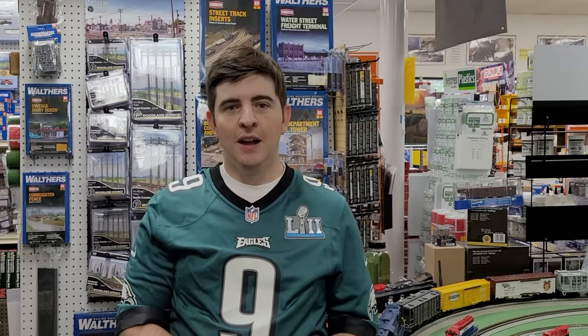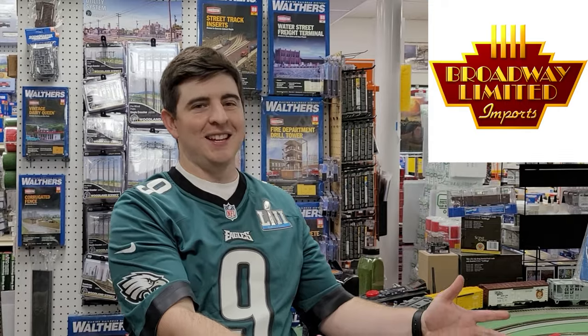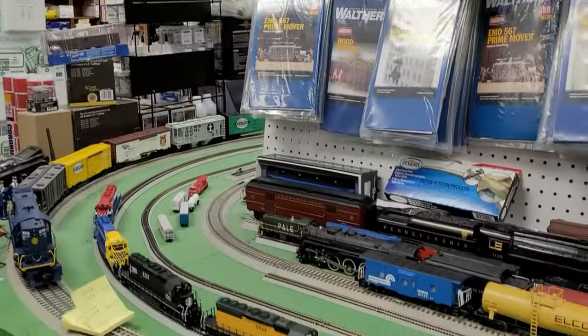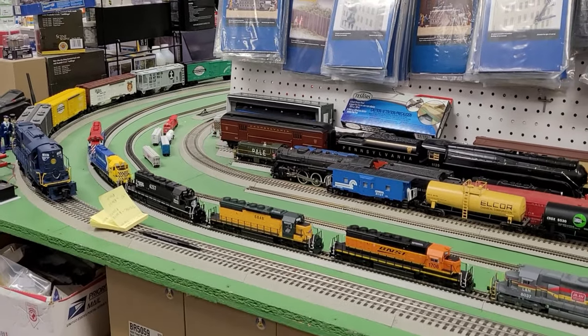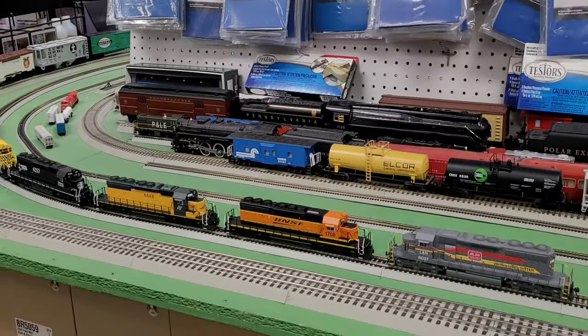Something like that. From the University of Broadway Limited, we welcome you to look at these SD40-2s. I'll wait for applause there. Okay. Check out these bad boys. I have a multitude of different road names here to take a look at. So why don't we come over here?